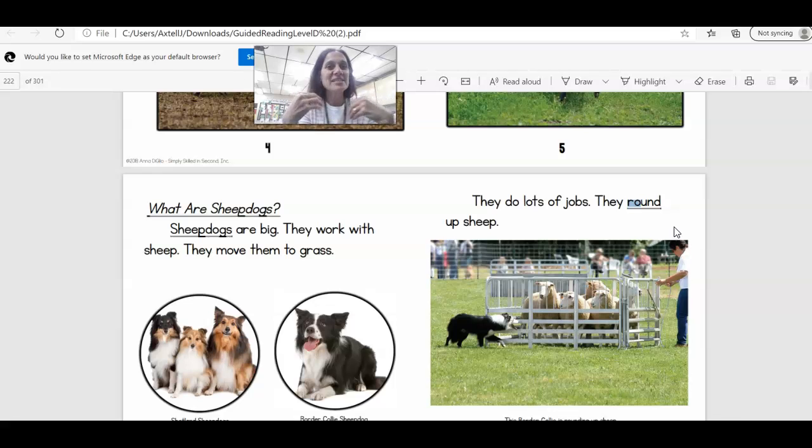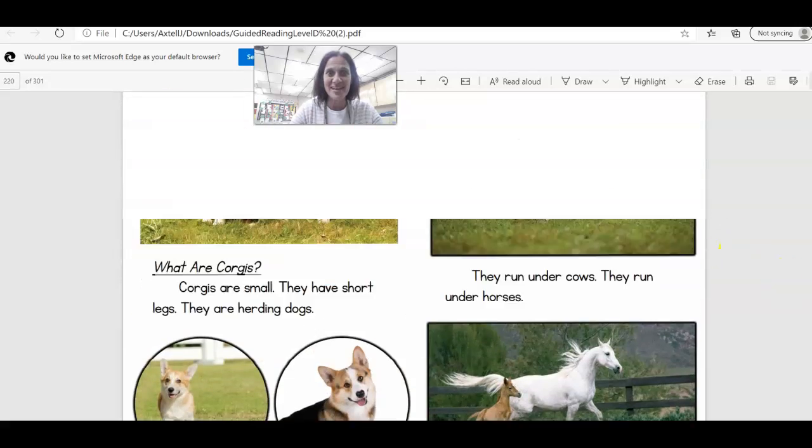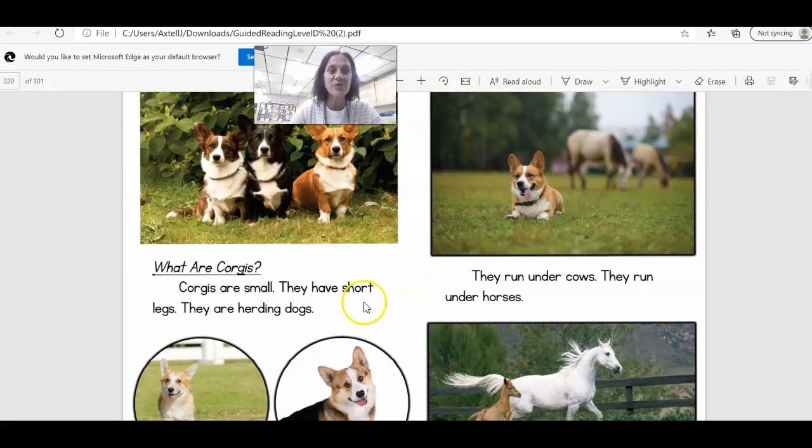And then what facts in our story did we learn that prove that it really is about herding dogs? Well, we saw lots of things that tell us that it's about herding dogs. We just talked about some. What is one fact here that tells me it's about herding dogs? Corgis herd dogs or cows or horses. So that's a fact we learned, right? So that supports our main idea.